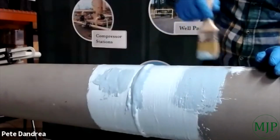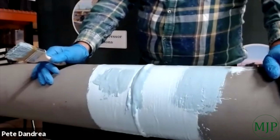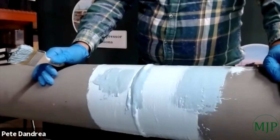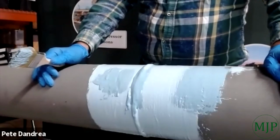How long does a repair take to cure? It depends. Epoxies generate their own heat. So the hotter the pipe is, or the hotter the epoxy is, the faster it cures.